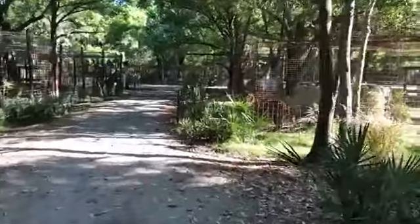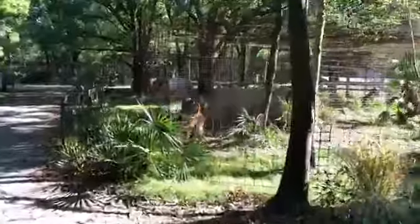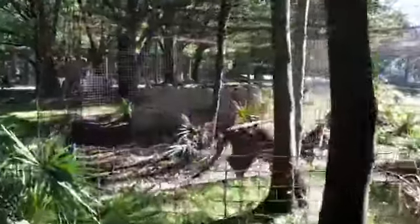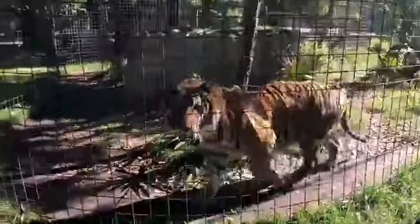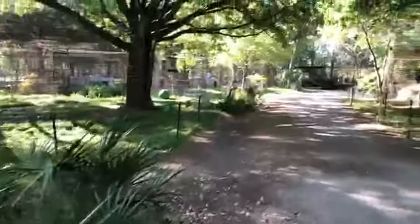So Simba came with Kimba and Max from Guatemala. Is your friend home? Is your friend home? Yes, he's home. He's home. Thank you, Diana, for the donation.